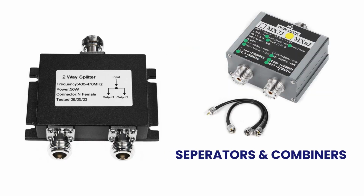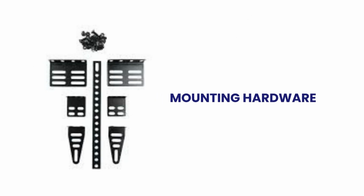Interconnection devices such as splitters, combiners, and duplexers may be used to connect multiple radios to a single antenna or multiple antennas to a single radio. These devices help manage signal distribution and minimize interference. Mounting hardware such as brackets, clamps, and fasteners are used to securely install the radios, antennas, and other components on the vessel structure. Proper mounting ensures stability and reliability, even in harsh marine environments.